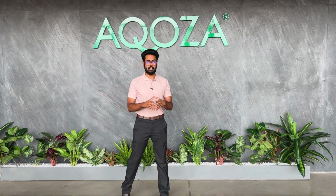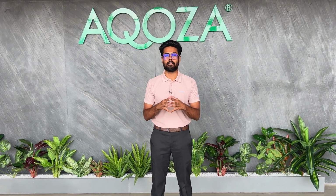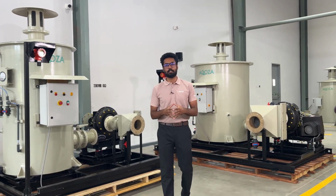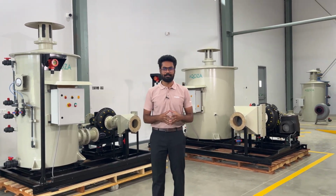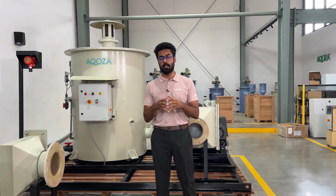What if engineering solutions were ready to operate from the moment it arrives? This was one of the very crucial requirements from one of our clients who is into housing development projects. Introducing our custom-built odor control units. Every unit can be tailored to custom dimensions, designed to meet the most demanding site requirements.